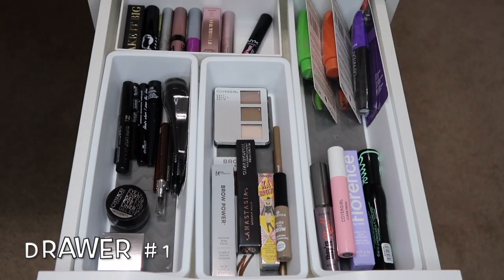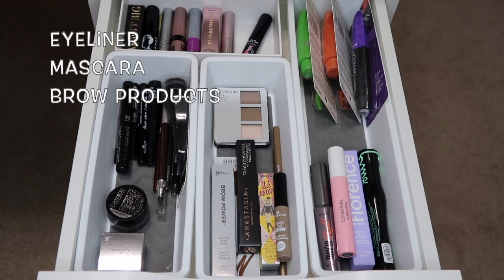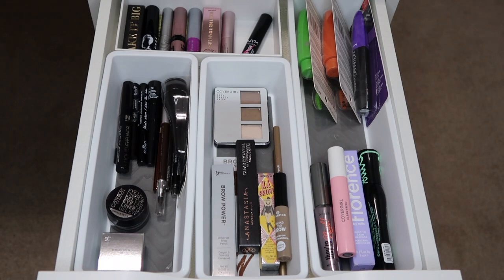Let's start with the top drawer. This is where all of, or some of my eye products are. So I've got mascaras, I've got eyeliners, and I've got brow products. So let's start off with mascara.